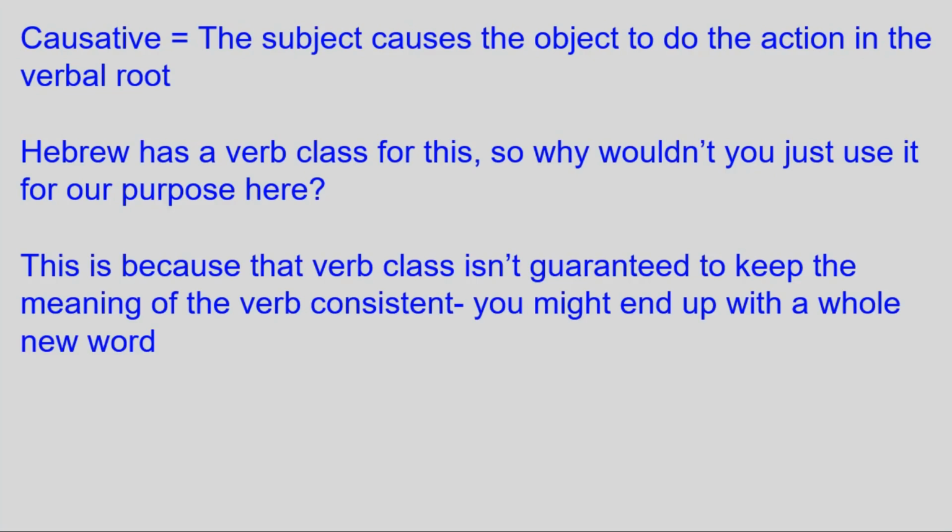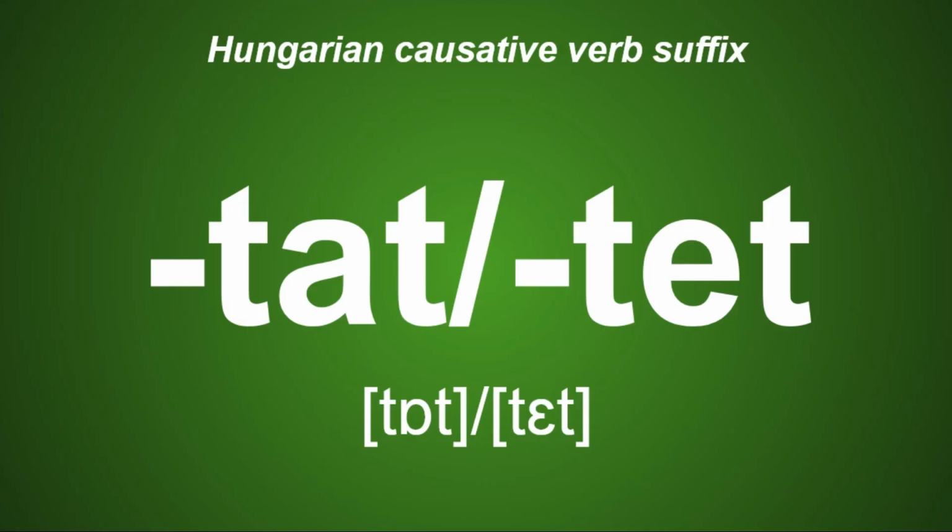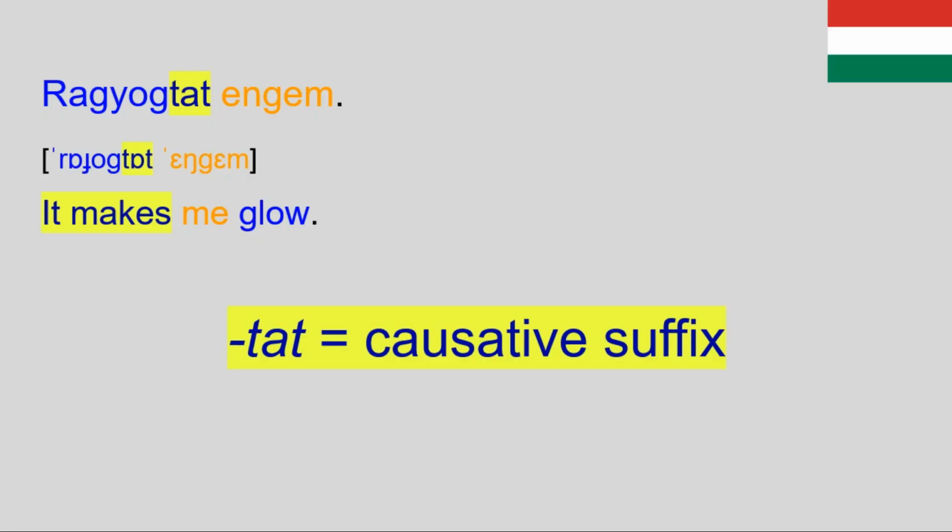The causative creates entirely new verbs, so if you were to say ze mazliach oti, that would mean more like "it lights me up," and also it would sound a bit poetic. But there are some languages that do this in earnest. Hungarian, for example, has a suffix for this purpose, tot or tet, depending on vowel harmony with the root. So in Hungarian, "it makes me glow" would be rojotatingem.